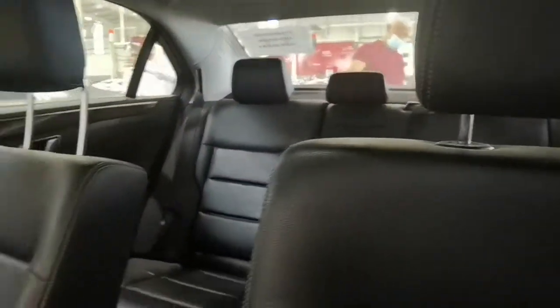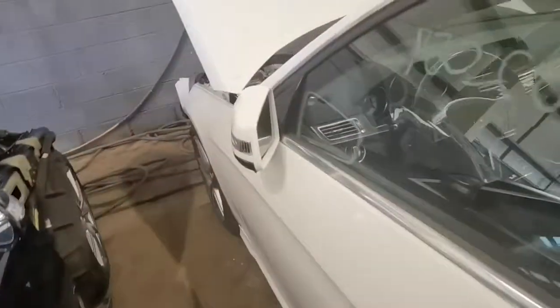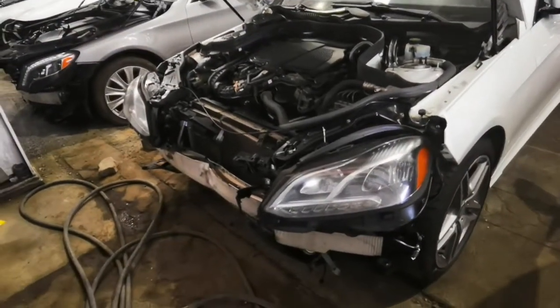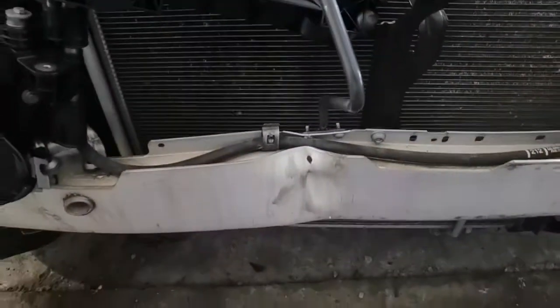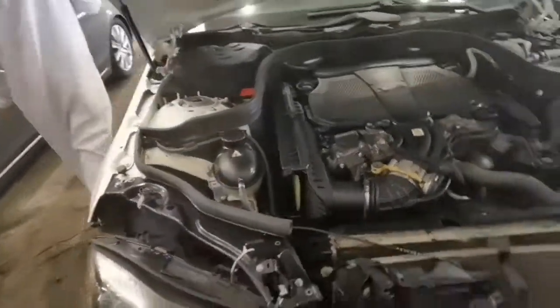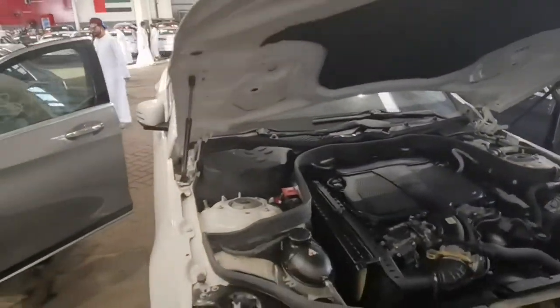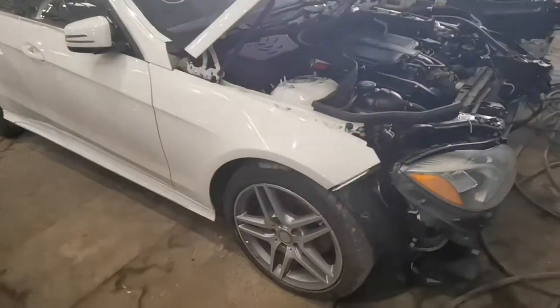Sunroof as well. This is the car's look. Accident from the front side. Here, the chassis does not have any damage in the front part. Engine, everything is okay. Lights okay, boot lights are okay. You need to change the bonnet and bumper as well. Only that.